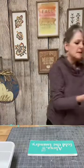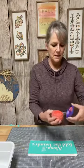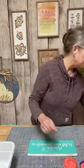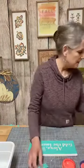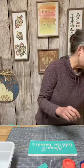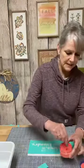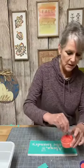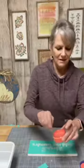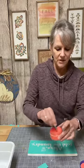Let's use this guava. I don't think I've used this yet. Maybe I did. Looks like maybe I did. Stir it up. Grab a stir stick. I just want to incorporate those pigments back together. Sometimes they separate with storage and non-use. So isn't that pretty? Now Alexa should get the idea with this, what she needs to do.